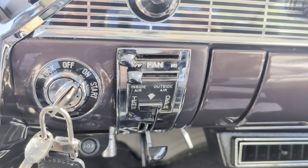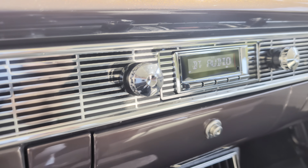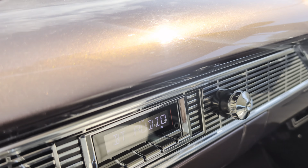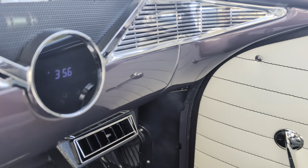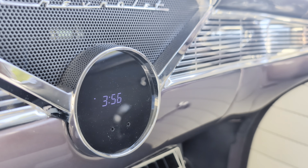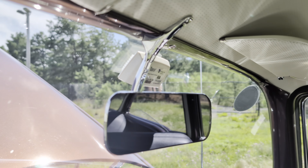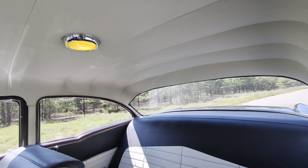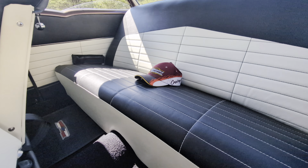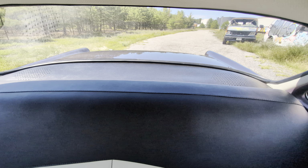Vintage Air system works off the original system. Blows nice and cold. Bluetooth sound. Look how the color comes through in here. Black over here. Brand new rear mirror. Gorgeous headliner. Smells brand new. Package tray.